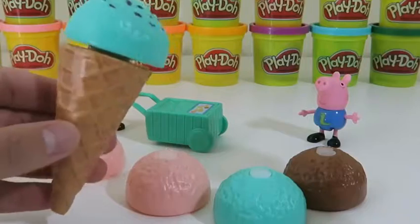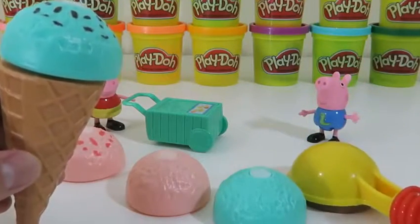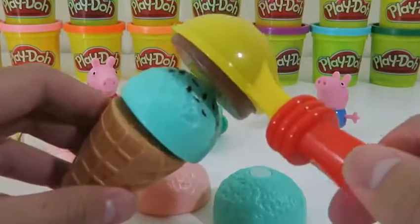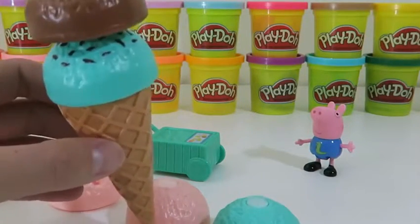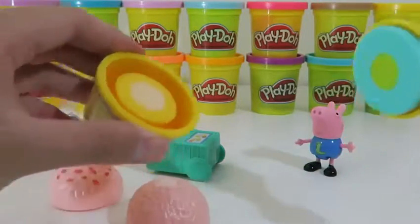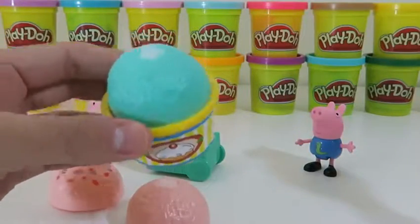Here's a single scoop of mint chocolate. Oh, it looks like George wants a chocolate scoop on top too. There you go, George. Here's your first ice cream. Now he wants a mint ice cream in a cup. Are you sure you can eat all this, George?